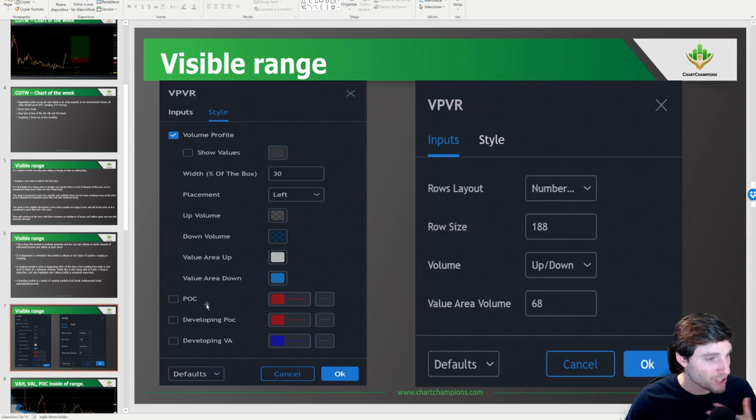Okay, so a question that I get asked a lot is, what are my settings on the volume profile?